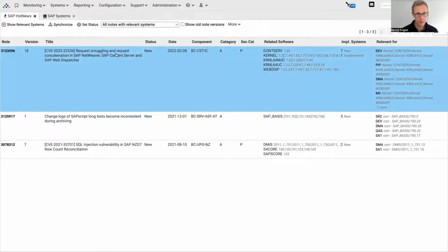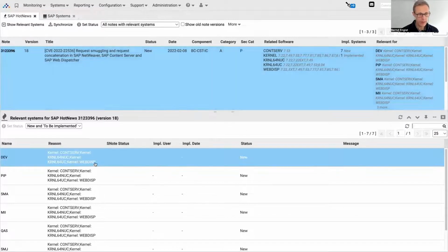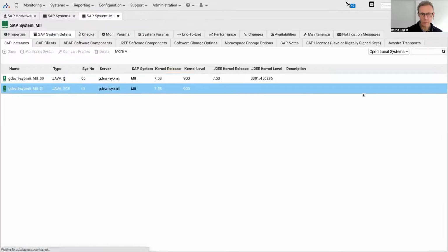Support SAP HotNews. Here we get all the information. You can as well, by the way, work with these systems. So you can open this one, and here you actually see for each system, has it been patched or not? Once we apply the kernel, then certainly it will go away here, right? Here's the system which is called MII. So let's click on this one.